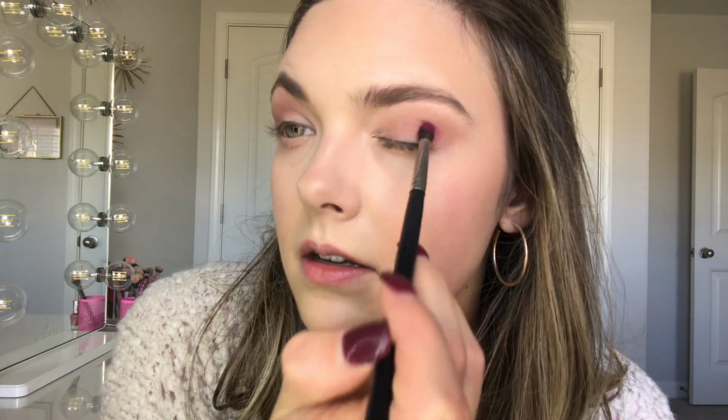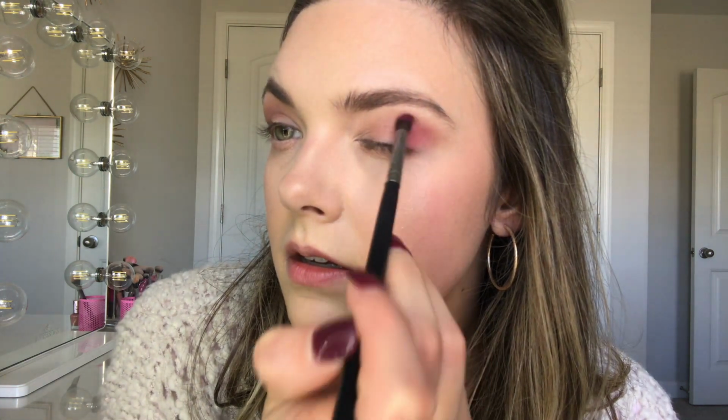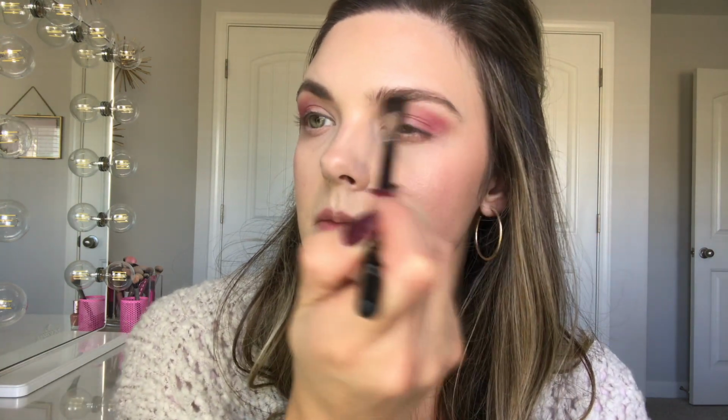Now, this could turn out really, really badly, but I'm dying to use that hot pink shade. So I'm gonna try it out. Hopefully it's not that bad. So I'm gonna go into the hot pink shade called Candy Heart. I'm gonna get it on a tiny little brush so I can control the color a little bit more. And kind of lightly tap it out here. Do the same thing on the other eye. And then I'm gonna go back into that fluffy brush and we're gonna blend some more.